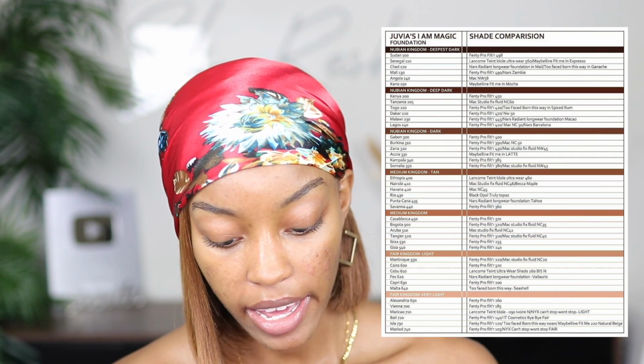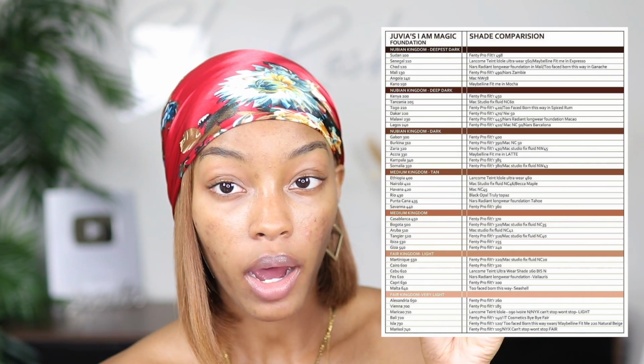So I was in Ulta and I was trying to figure out what my shade should be in the Juvia's Place I Am Magic foundation. And so I got on Google and I was like, okay, let me Google Juvia's Place comparison chart, because I need a comparison for foundation shades. And it just so happened, now this is fairly accurate based on my shades, the comparison chart is Juvia's Place and then it lists some other foundations. So I went on the list to see what shades I know work for me. I looked for the NARS Radiant Longwear Foundation in Macao, and this gave me the shade Malawi, which is this shade right here.